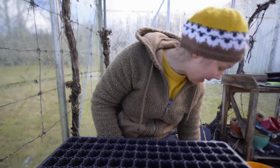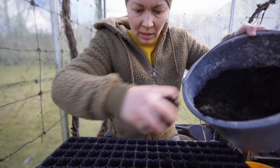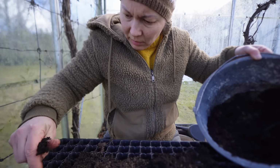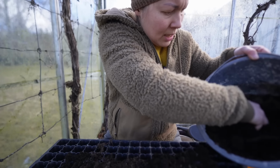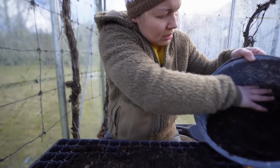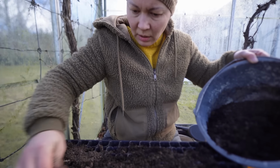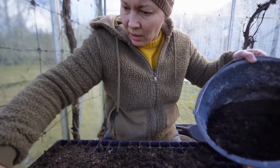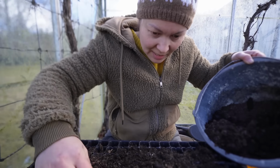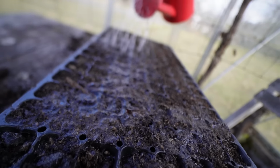It's very windy out today, so I think I'm going to sit here in my greenhouse. I went to buy some seeds yesterday, and potatoes. I guess nothing really says spring like starting to plant.